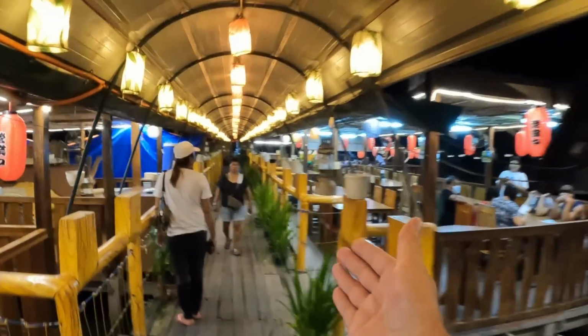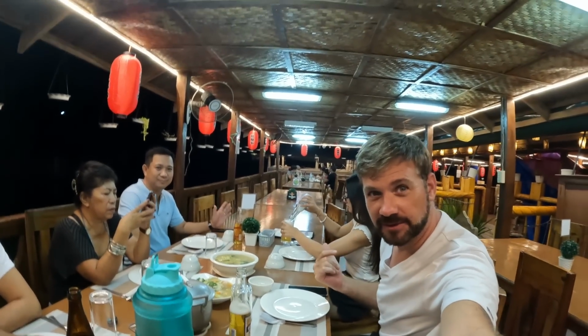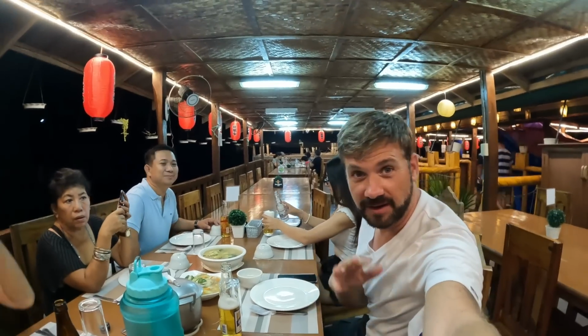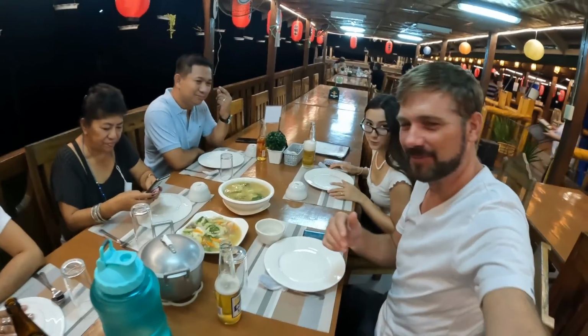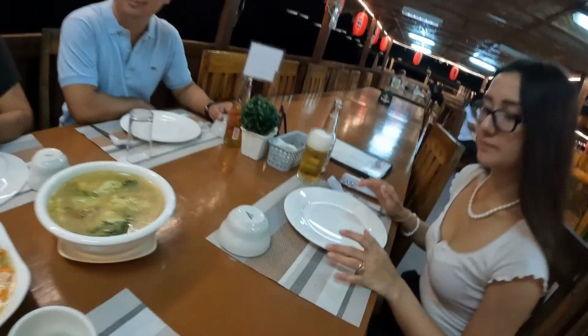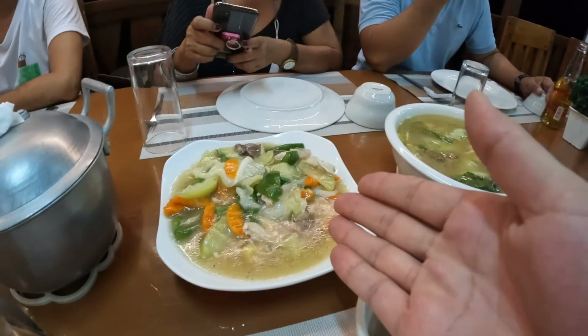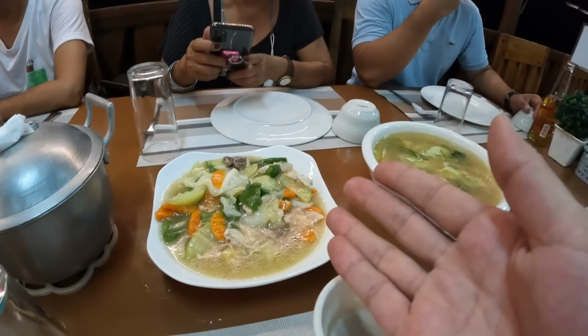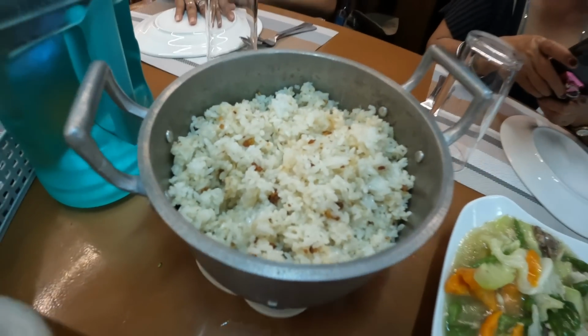Wow, you picked great. You did a good job. This looks amazing. The food has started to arrive. Look at our massive table here. We're waiting for another 98 guests. Just kidding. It's a long table, but look at this. What kind of soup is this? Beef soup? Chop suey. And of course, rice is life.